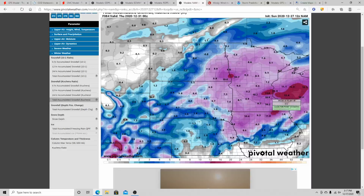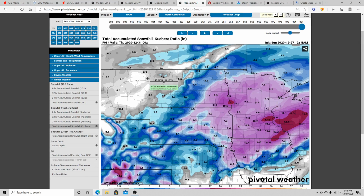But what we do know is that a winter storm is likely with this system, and I think the main bullseye is really going to be across central and eastern Iowa, and eventually getting into Wisconsin. There's also going to be a widespread, probably general 3 to 5 inches across a good chunk of the Dakotas, Minnesota, and also a good chunk of Wisconsin as well, and maybe back across portions of Nebraska as well. And that's pretty much all we know at this point.